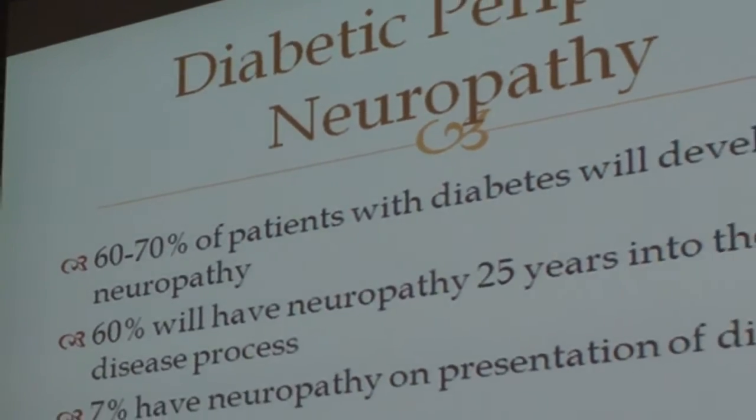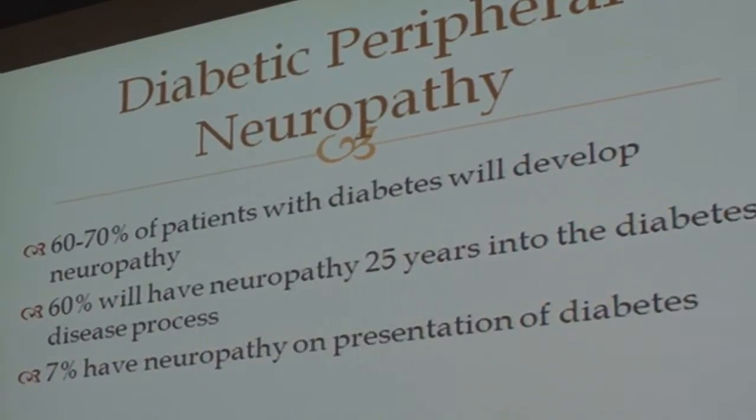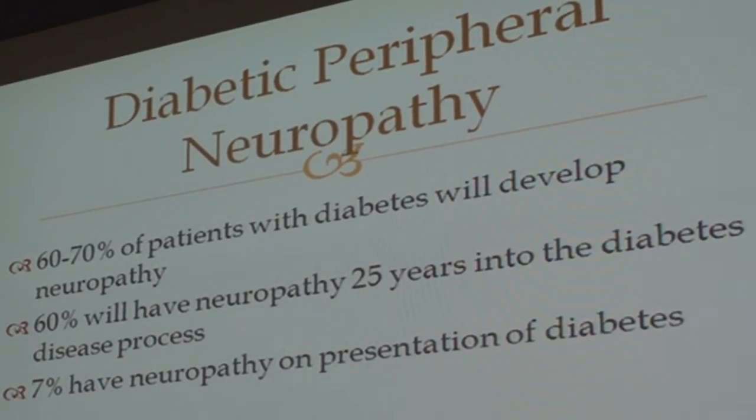And so 60 to 70% of all of our diabetics will develop neuropathy. One study showed that 7% of our diabetics on diagnosis of diabetes already have neuropathy. So what's important about that, as soon as they have their diagnosis of diabetes, they should initiate regular diabetic foot exams at that time. It's better if these people come in to see us early rather than having diabetes for 10, 15 years and now we're just starting our podiatric foot exams. We can prevent a lot of problems if we can see these people early.